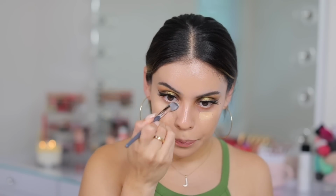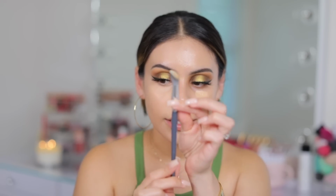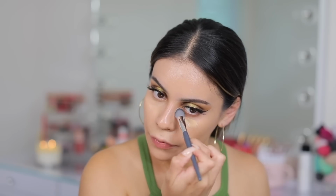Ooh, wow. It's like a little, they call it like a kitten paw brush, but you see how it's kind of like fluffy and it's angled. Just fits perfectly right in this area on the under eyes. Very impressed so far with everything.